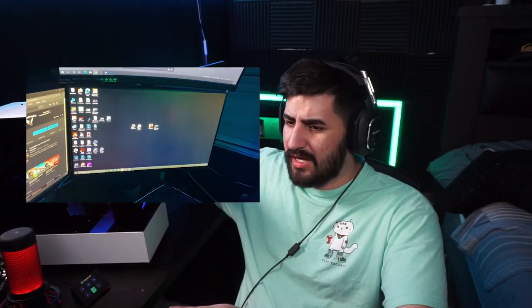The first thing that I'm gonna get into is actually my monitors. I have 3 monitors. My first monitor is my gaming monitor. It's an Alienware 240 Hertz. I think it's an IPS panel, not entirely sure, but it's an Alienware. I've never had a problem with it, and it's amazing.